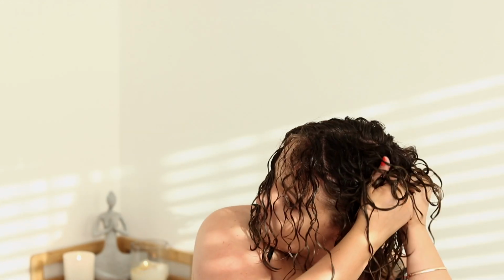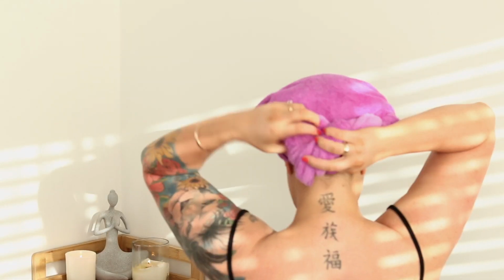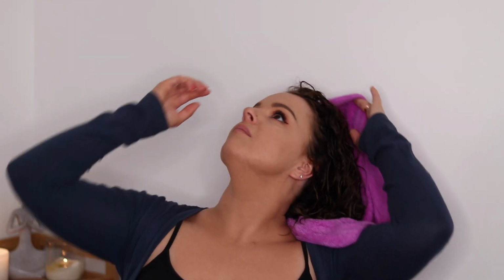The sun is starting to set, that beautiful lined shadow coming through the window, and we are now going to plop and leave this on for about 20 to 30 minutes before we come back and diffuse. Now it's diffusing time. We gently unravel our t-shirt or our towel and then pull out the big guns.